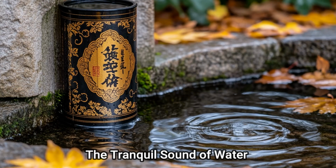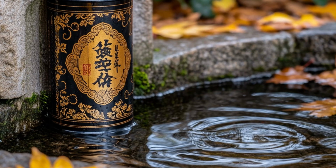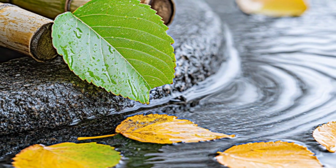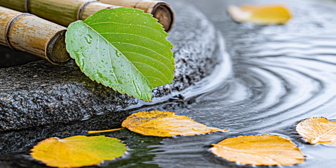Water is central in Japanese gardens, representing purity and life. A small pond, a bamboo water feature, shishi-odoshi, or a trickling stream can create a relaxing atmosphere. The sound of water brings calm to the senses and invites introspection.